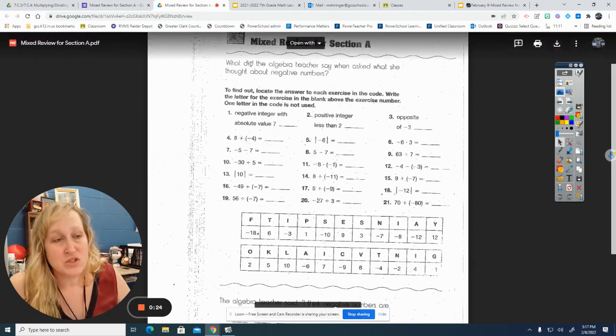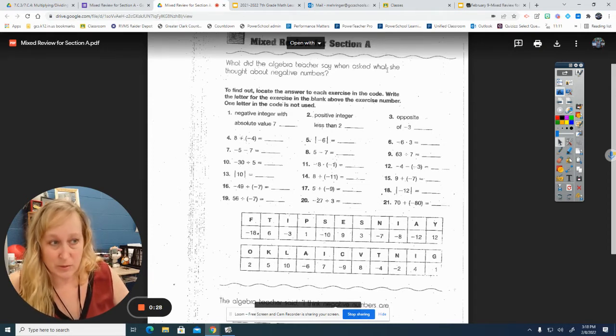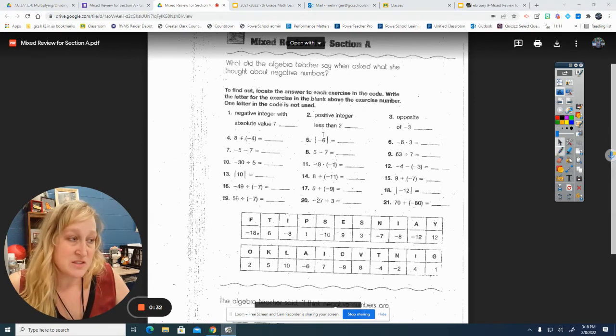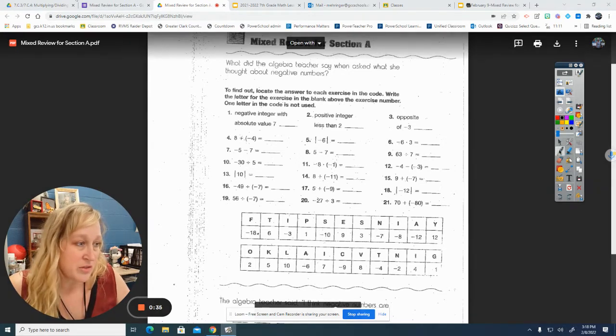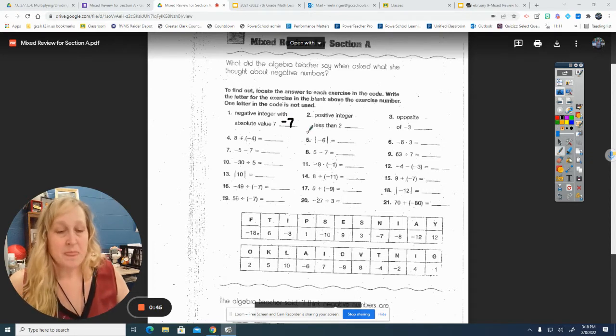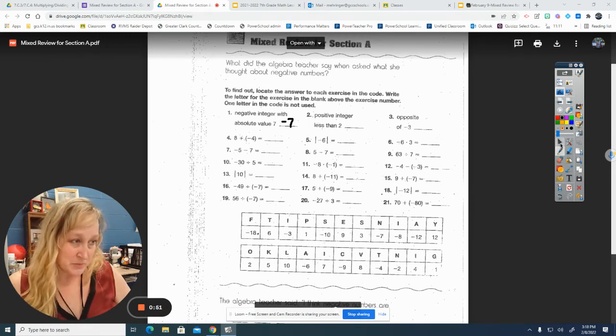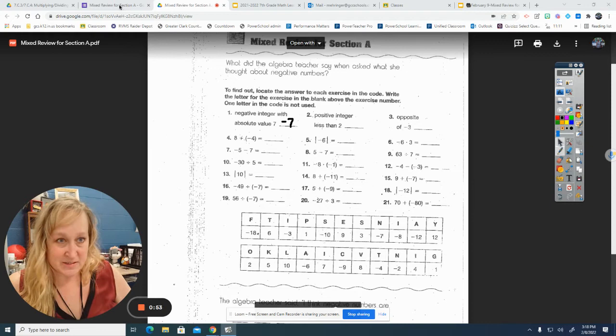So the big question is, what did the algebra teacher say when asked what she thought about negative numbers? Well, in order to solve this, we're going to have to figure out all the answers to these. Negative integer with the absolute value 7. So that means negative 7. Okay? If you are doing it at home on the computer, this is going to look like this.